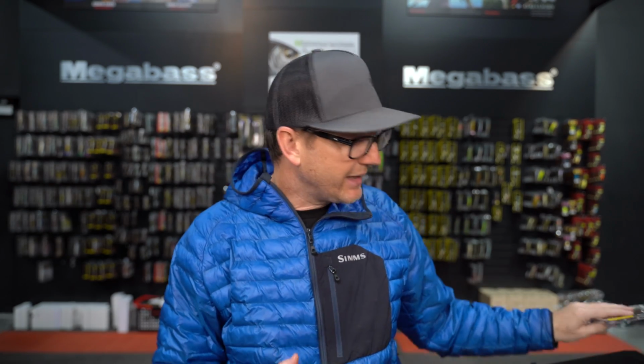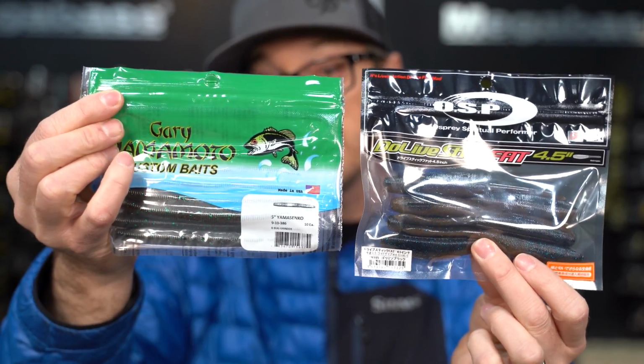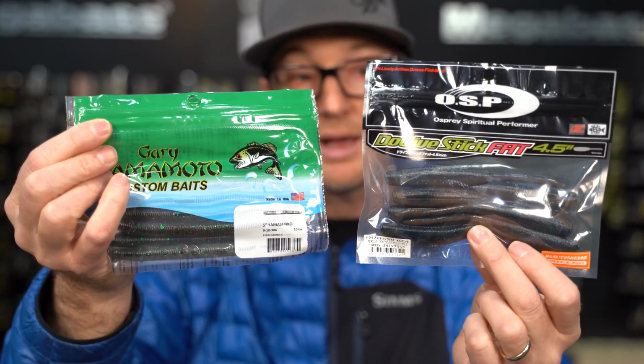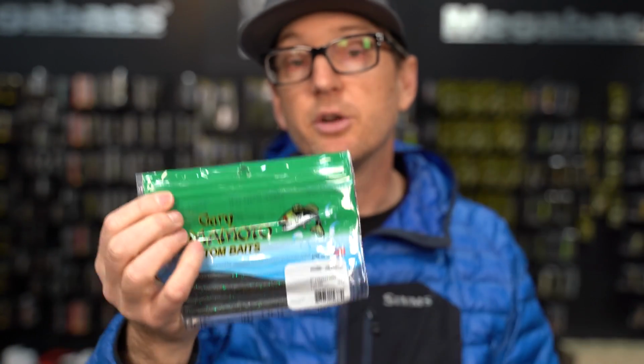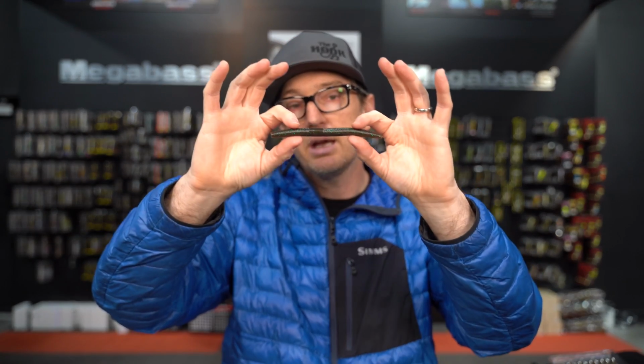Typically, what we find is early in the season when the fish first move up, the best thing to flip is some kind of soft stick bait. So this would be something like a Yamamoto Senko, a DoLive stick from OSP, something that you can fish weighted or unweighted, that you can flip next to a bush, and this thing is just going to very slowly, kind of horizontally flutter down, okay?